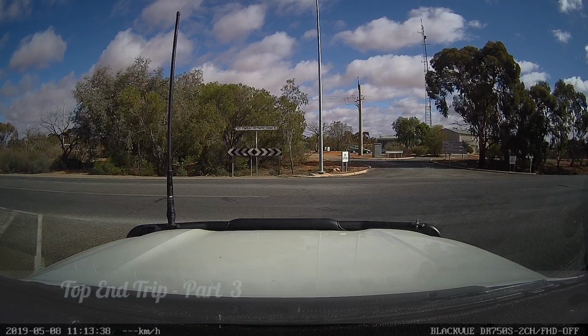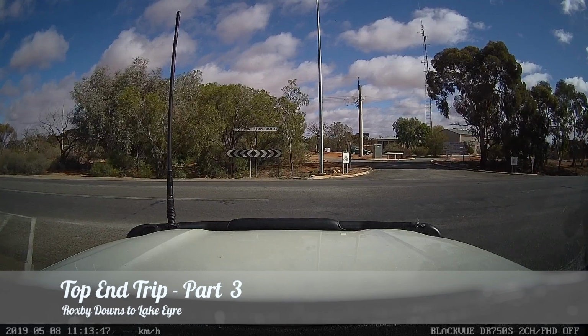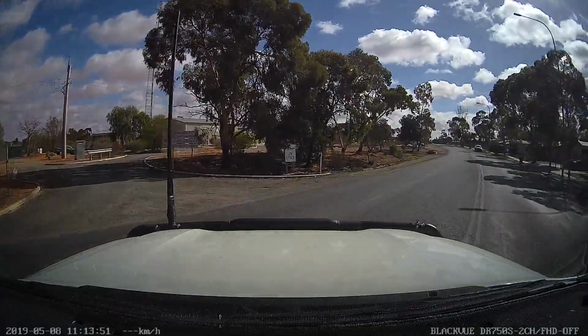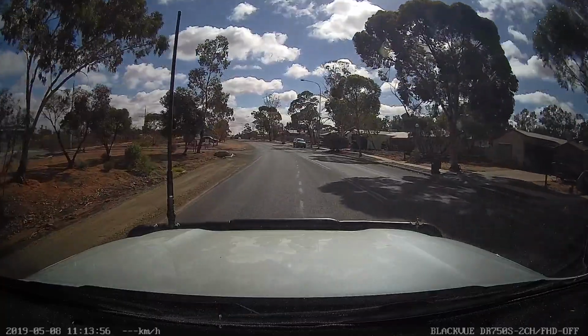We are leaving Roxby Downs and heading up the road towards the Olympic Dam mine site. We'll turn off just before we get there onto the Borefield track, which will take us across to the Eyre track, and then we'll go down to Eyre. So it won't be too long.